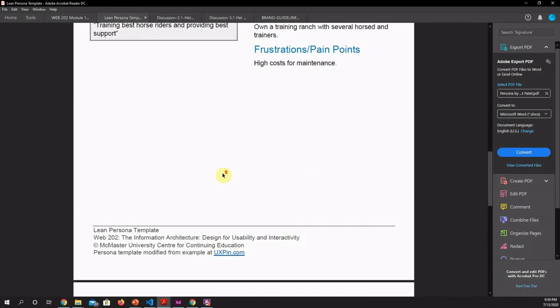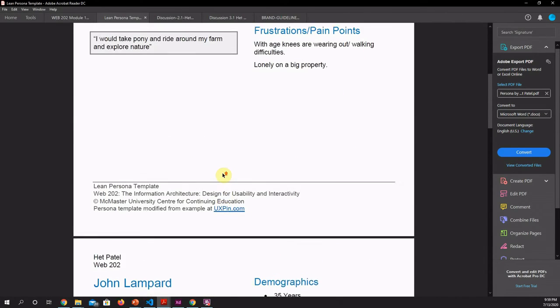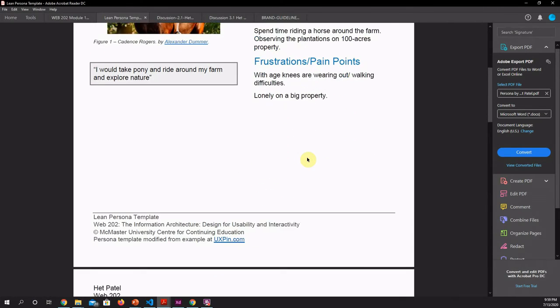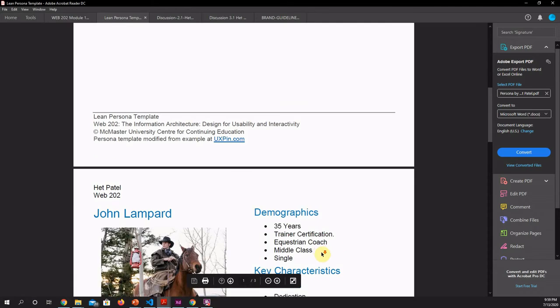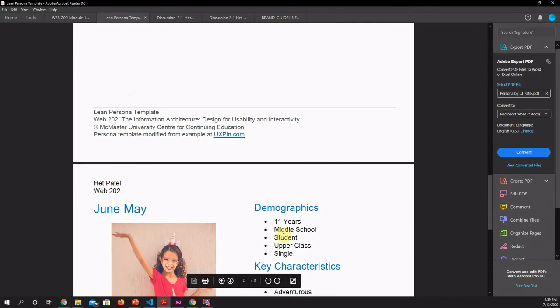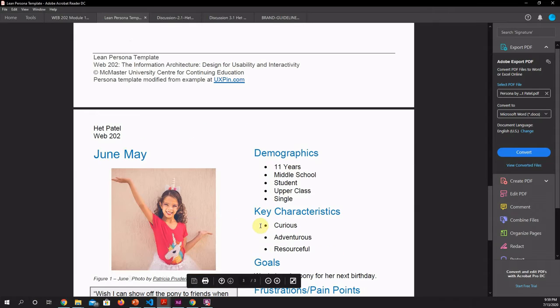I started off with creating different personas. So there was a farmer, a trainer, and also a middle school student, who were included in my personas to showcase that these kinds of user base will be available for the website.